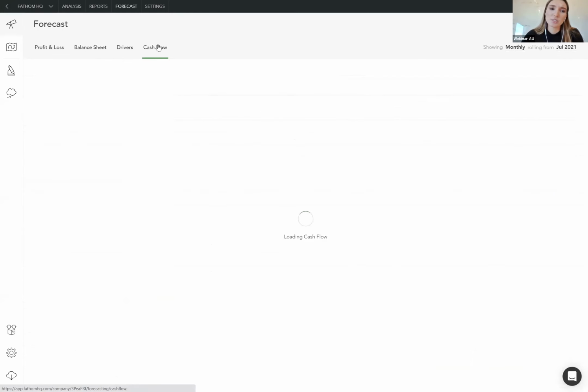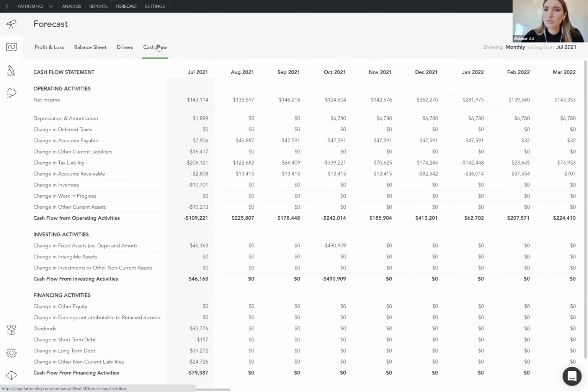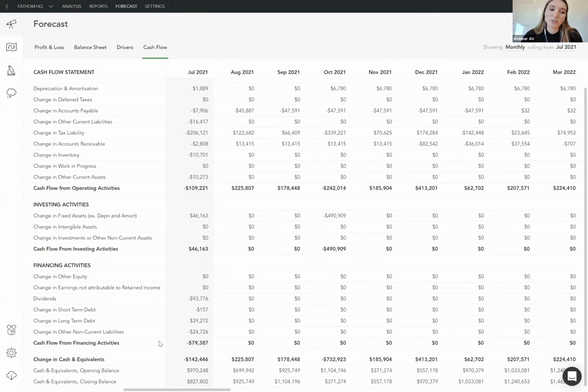And in the cash flow statement, you'll see this is really the output of the forecast. I can't click in and make any changes, but I can quickly refer to these key figures at the bottom. So my cash and cash equivalents, or in other words, the figure we'd be expecting to see in the bank if we perform to this forecast.